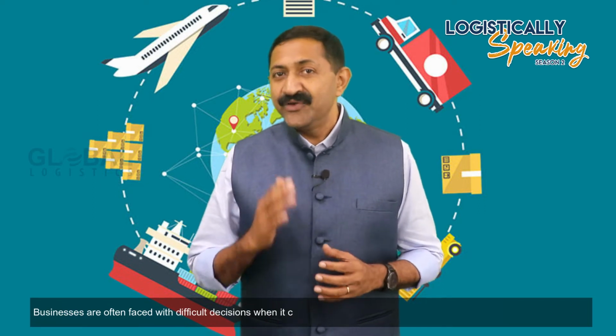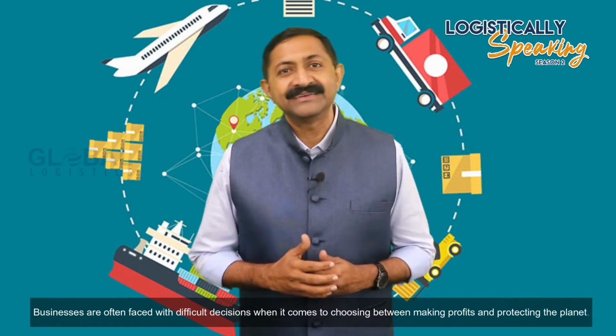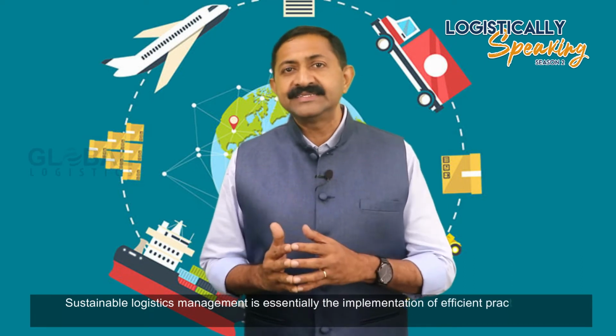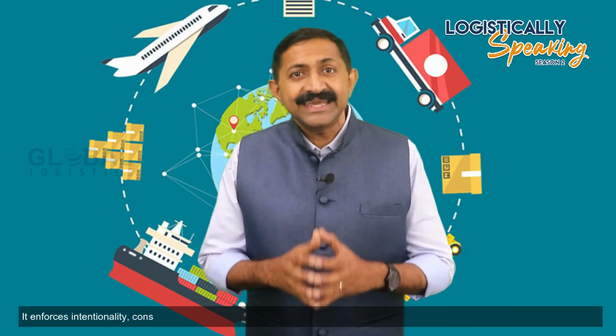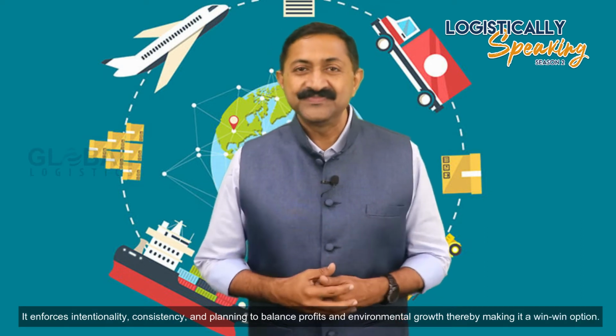Businesses are often faced with difficult decisions when it comes to choosing between making profits and protecting the planet. Sustainable logistic management is essentially the implementation of efficient practices and processes that can help prevent the overuse of natural resources. It enforces intentionality, consistency, and planning to balance profit and environmental growth, thereby making it a win-win option.